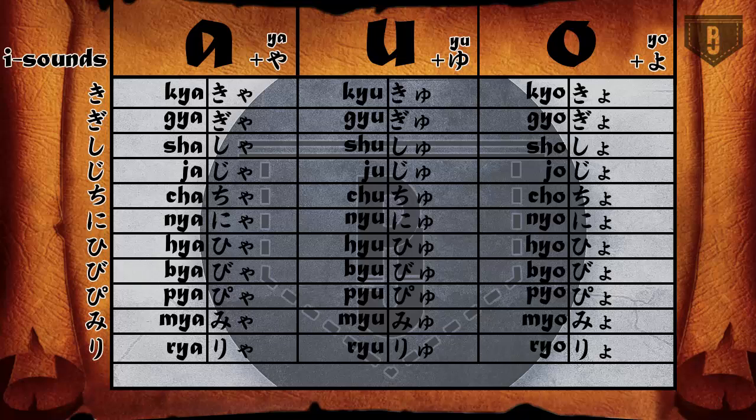Now some practice on the pronunciation, or some more examples: pi plus yo would be pyo, ni plus yu would be nyu, chi plus ya is cha. Okay, so much for that.